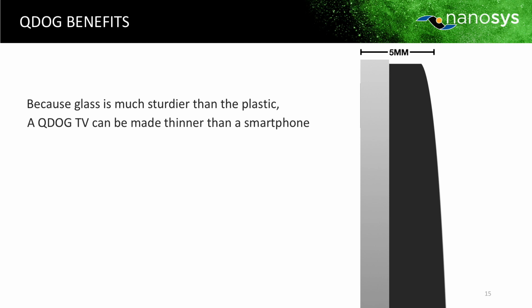So I welcome you to go over and take a look at their booth and take a look at the QD on glass, is what it's called. We call it QDOG, and see what you think. But this is great innovation, and again, the whole ecosystem from Corning Glass and the module makers working together to bring this technology to market.